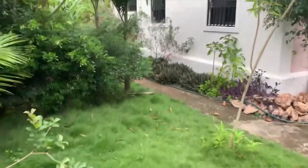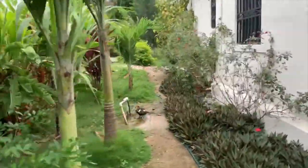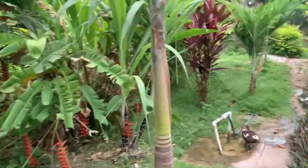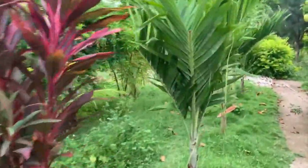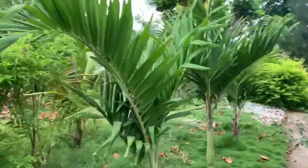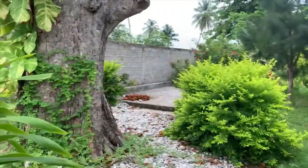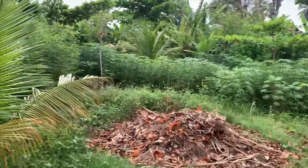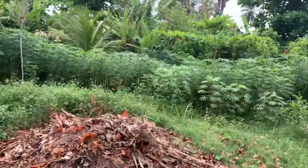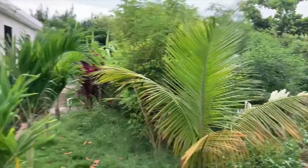Okay. Before I take you inside of this house, I have to show you this beautiful, beautiful land surrounding the house. This is all yours for you guys to enjoy. This is super green. Since I've been in real estate in Haiti, I've never seen a house surrounded by so much land and so much green. Not just land, but green land with a lot of fruit and vegetable trees.